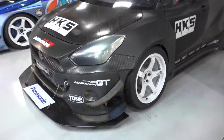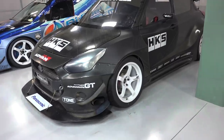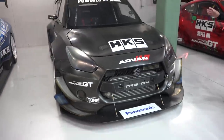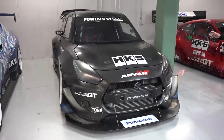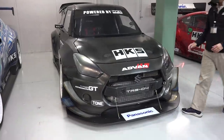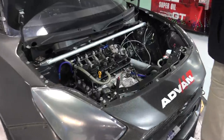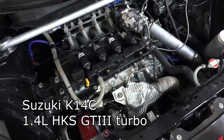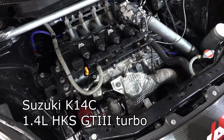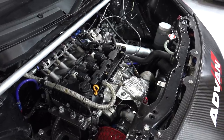And this one here is, once again, so big and fat I can't get into shot. This is the fourth generation one, the Suzuki Swift. Let's talk engines, K14C. That's the Suzuki engine? Yeah, that's the Suzuki engine. Okay, I've got to show you. This is a K14C engine with, I forgot the turbine, but it's an HKS turbo. Yeah, HKS turbo. All HKS product.